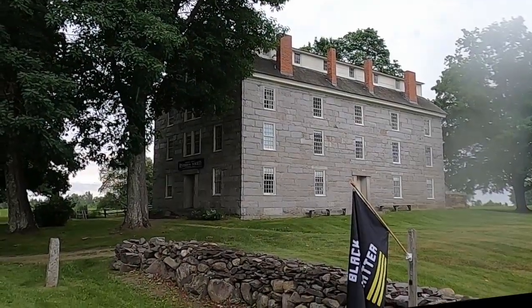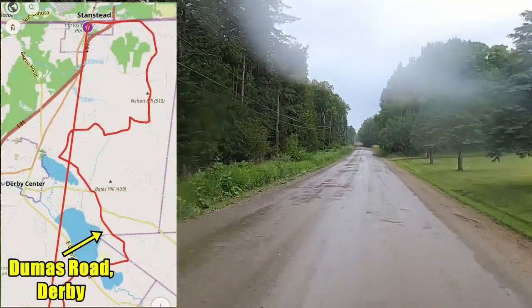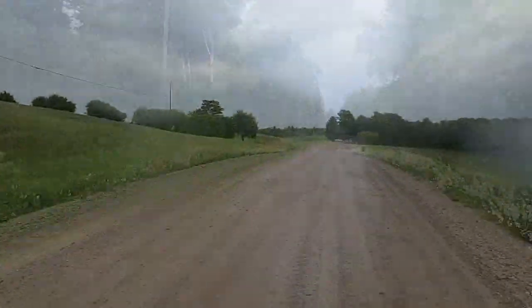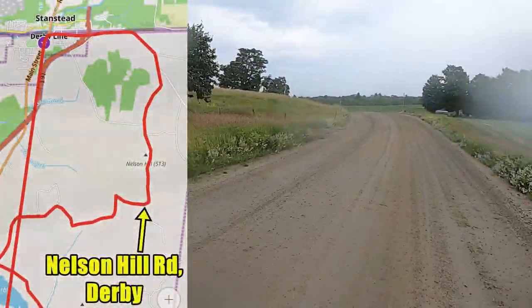As I was leaving the Old Stone House, my excitement was building as I neared Derby Line and the end of the puppy dog. For the past 3 years, I'd been trying to finish the northern section with friends, but had to turn around each time before reaching the end, due to time constraints.